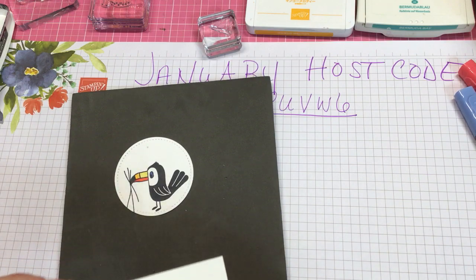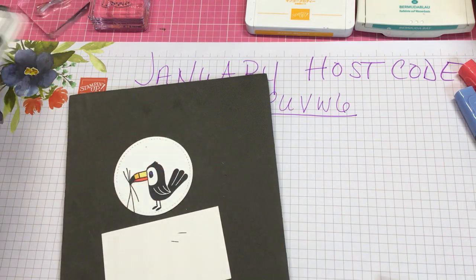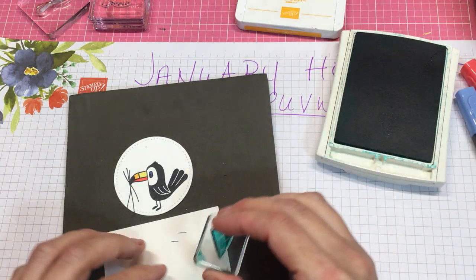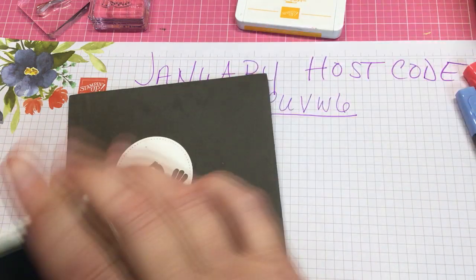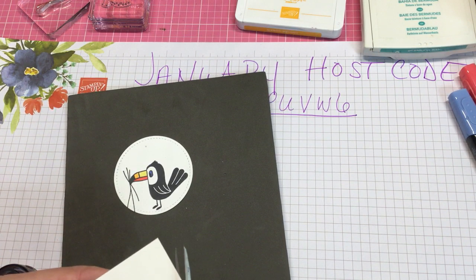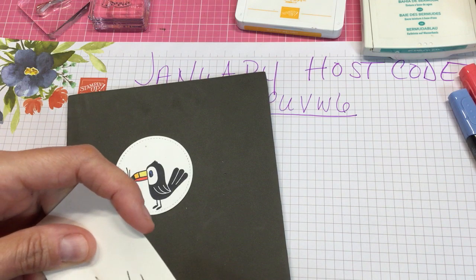And then I'm going to take this piece of shimmer I got right here on my scrap, and I'm going to take some Bermuda. There is a die for this, but honestly it's just easier to cut this out really fast. So I'm just going to trim this really fast because it's easier than getting my machine out.